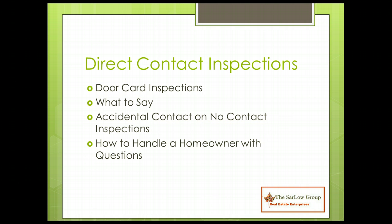If you have a homeowner ask any questions, you want to be very general in the information you give them. You want to make sure that you just let them know that you're an independent property inspector, that you don't get any more information than just an address, occasionally a homeowner name, that you're just determining whether the property is occupied or vacant. If they have any specific questions, they can get in contact with their mortgage company.